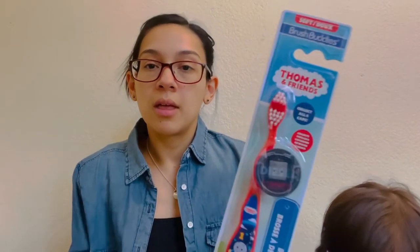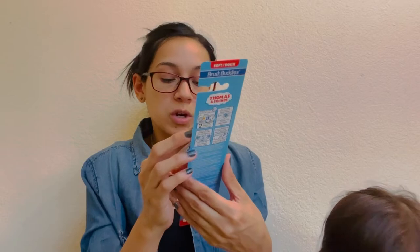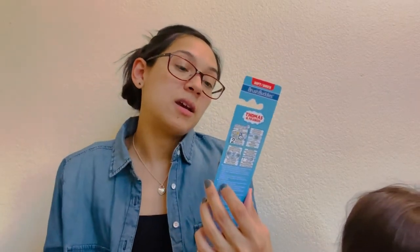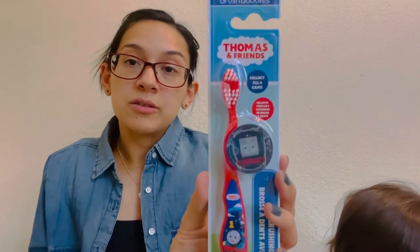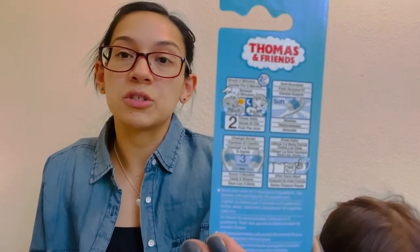So I typically pick up the totes, and this is also something that I pick up: these toothbrushes, the Brush Buddies brand. They have the cute little capsule on top to cover the toothbrush right there. It's a brushing kit, Thomas and Friends. And on the back, it shows them brush twice a day for 2 minutes. I love these and the kids love these.